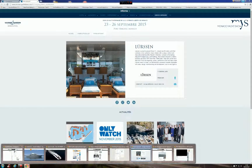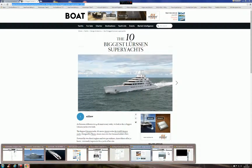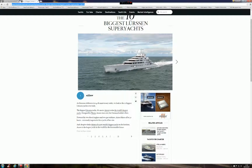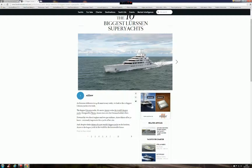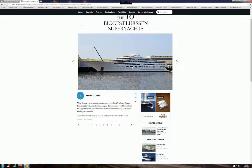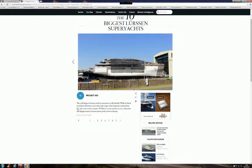But if you go back to, no, I've already got it. Lürssen built that, and that's already been delivered to the ruler of the United Arab Emirates. That's his boat. That's Project Omar, 156 meters. That might be the longest boat in the world, the biggest one, 180, but this one has got more usable space than that one, and that's the 120 meter one they're building for someone.